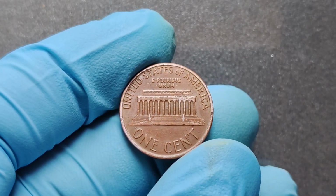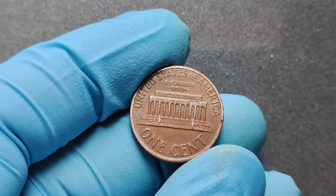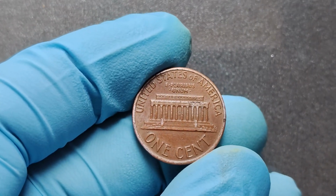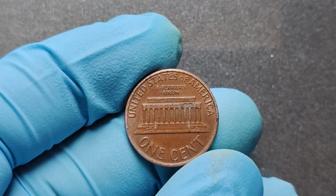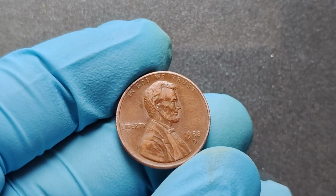Now, I know what you're thinking. It's just a penny. I've got tons of them rattling around in my couch cushions. Well, today we're going to dive deep into what makes this penny so special, how you can spot it, and why it's fetching insane money.